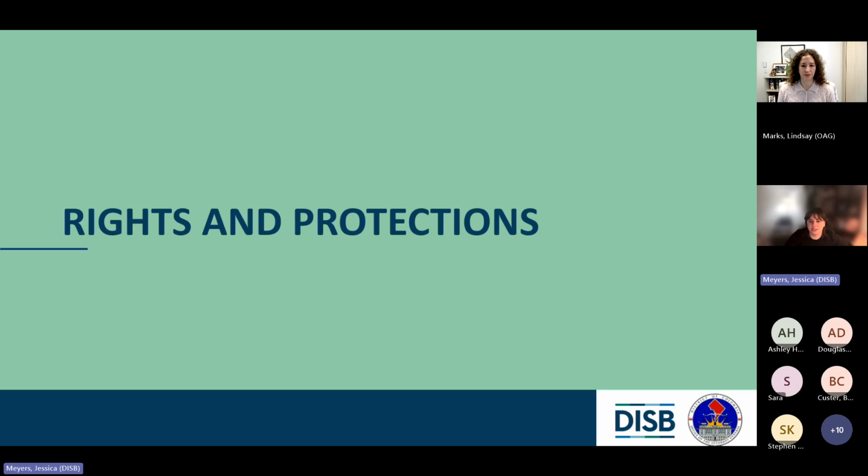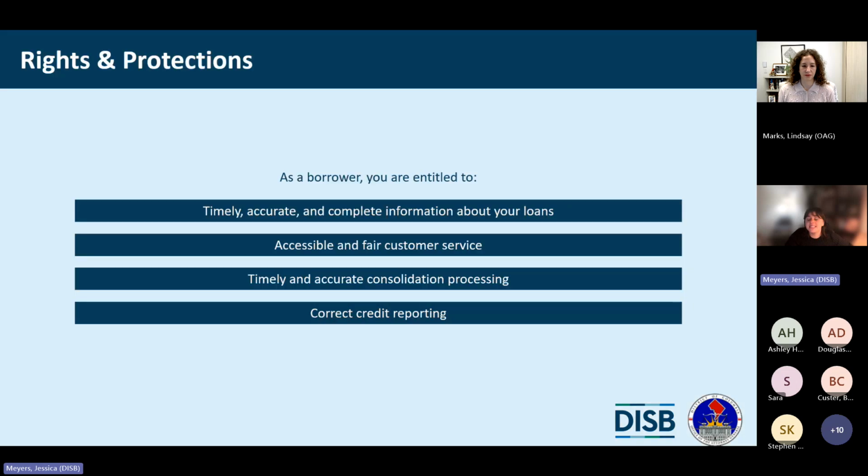Okay, rights and protections. As a District resident, you have rights and protections afforded to you under the District Student Loan Borrower Bill of Rights. There are many protections that are afforded to you. If you have questions about that, Lindsay and I are happy to chat. But as it relates to some of the topics we covered today, we want folks to know that you're entitled to timely, accurate, and complete information about your loans, accessible and fair customer service, and timely and accurate consolidation processing.